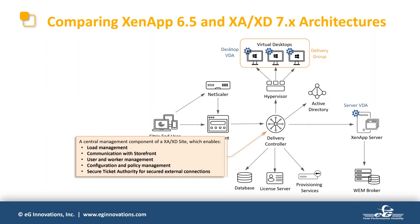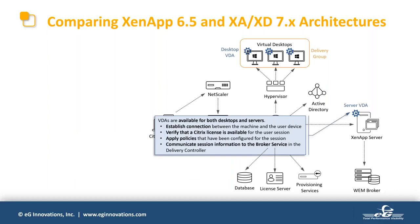And then you've got your VDAs, desktop VDAs and server VDAs, on the client side or on the server side, making sure that all the elements that are supposed to be there for the user are present, they have the right access, and they can perform. So it's an extra layer to make sure that the user is getting what they're supposed to be getting. What you will notice here is a lot of new components and a lot of new functionality in place. That means a lot of new things that you need to keep an eye on, a lot of new things you need to watch for to make sure performance is optimal.